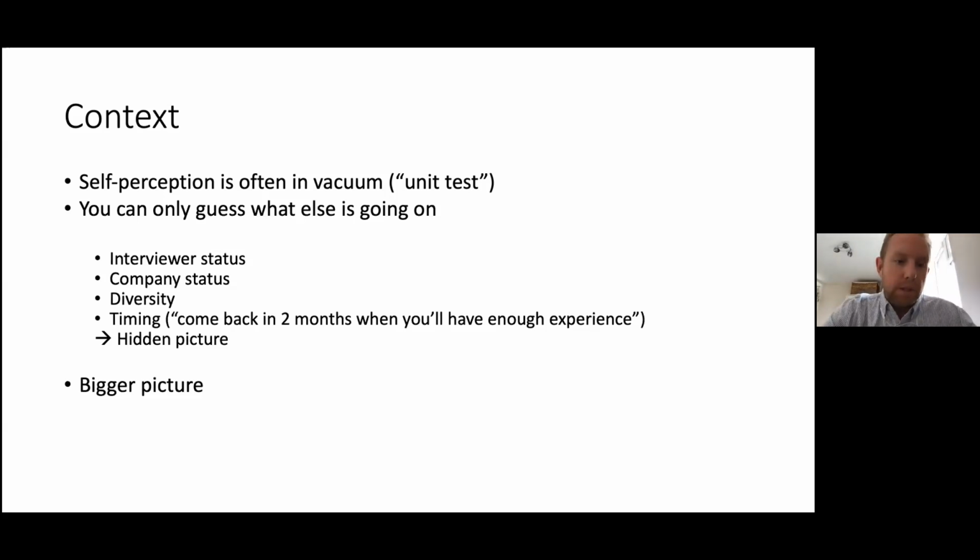Then there's the bigger picture. There are the things that you might know about and also affect the outcome. So there's third parties. Maybe there's an HR department who are heavily involved in what's going on, and they review everything, and you may get rejected from them and not from the actual hiring manager. Again, you shouldn't take that so seriously or personally, because it just happens to be the setup of that particular place.